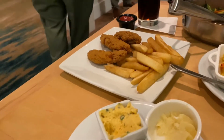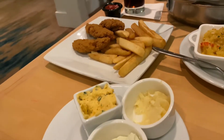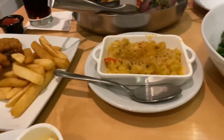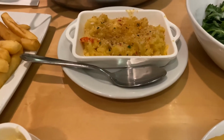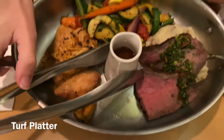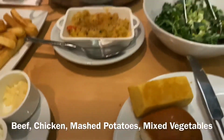We decided to go for chicken nuggets and fries because that was on the kids' menu. I asked for corn dog nuggets. She said they don't know if they have any, but if they do, she'll bring them out. That's the lobster mac and cheese. You can get as much as you want, but that's kind of a small portion. This is the house salad, and this is the steak and chicken, which I think looks absolutely amazing. We'll tell you how all this stuff is.